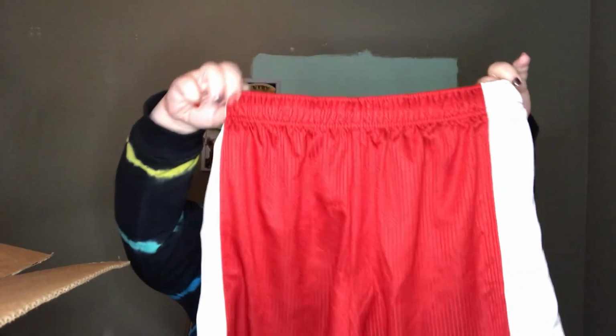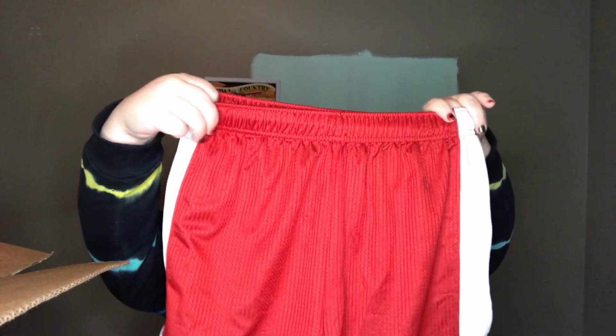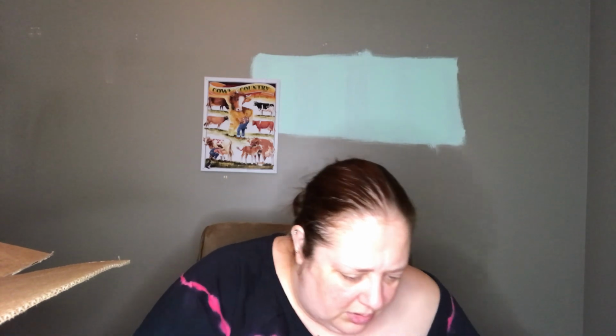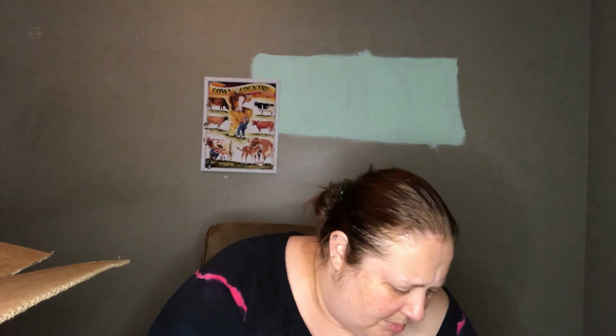Because they look really small for a large. And I might take them to Kids Buy Sell Trade, but they do have a lot of pulls and stuff on them. I don't know if you can tell. And the back I think had a bunch of stuff. I think I'm probably just going to redonate these. I'll probably take them to Kids Buy Sell Trade, and then if they don't take them, I will redonate those because they just have too much damage to really deal with.